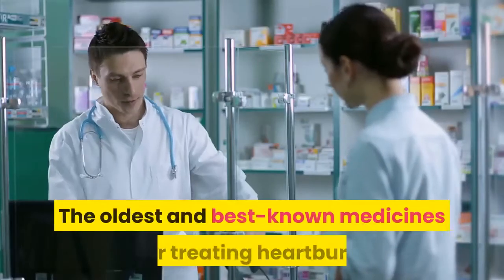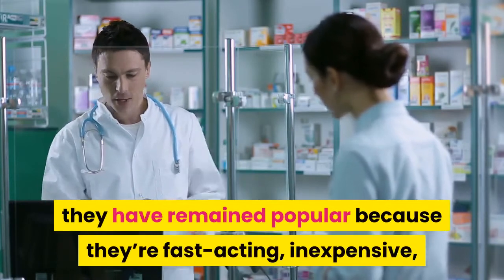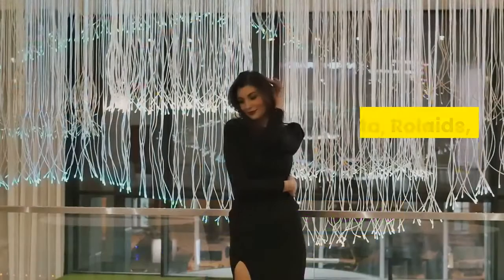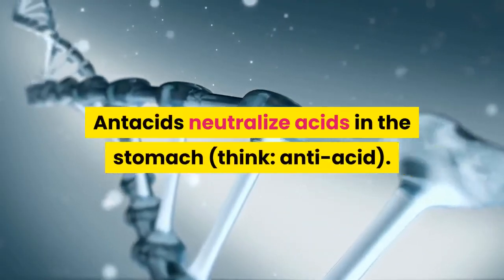Antacids, the oldest and best-known medicines for treating heartburn. They have remained popular because they're fast-acting, inexpensive, available without a prescription, and are safe for most people when used as directed. Maalox, Mylanta, Rolaids, and Tums are examples. How do they work? Antacids neutralize acids in the stomach.